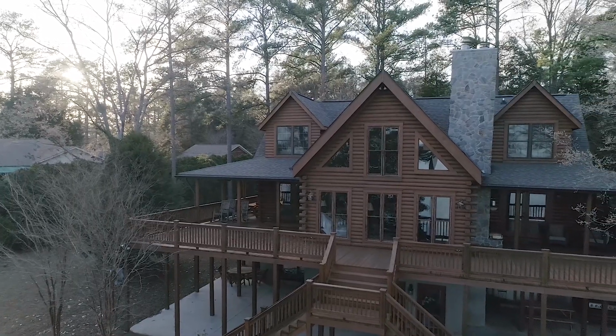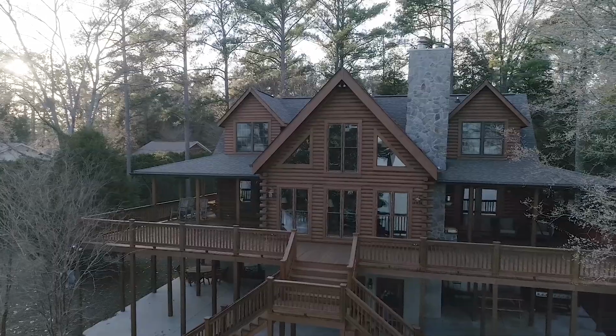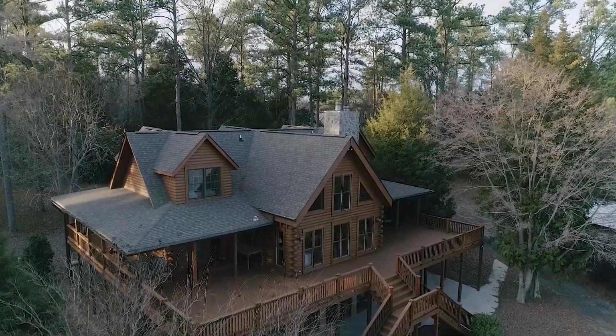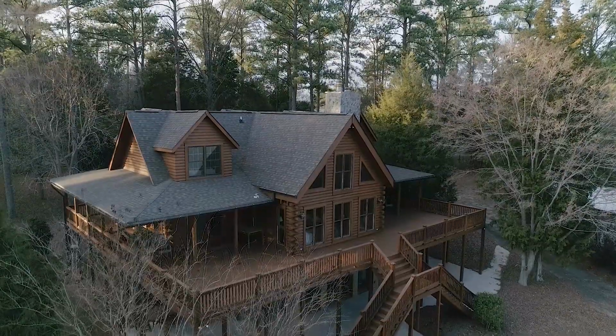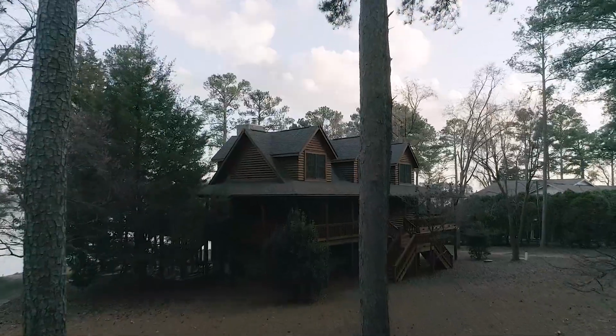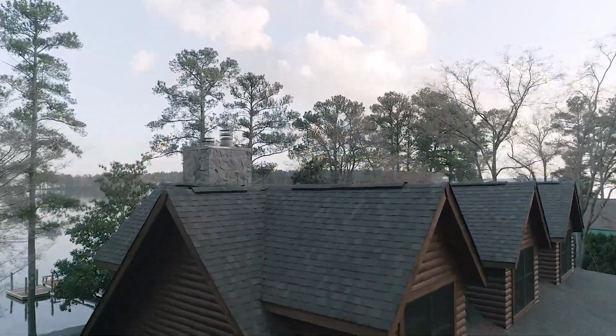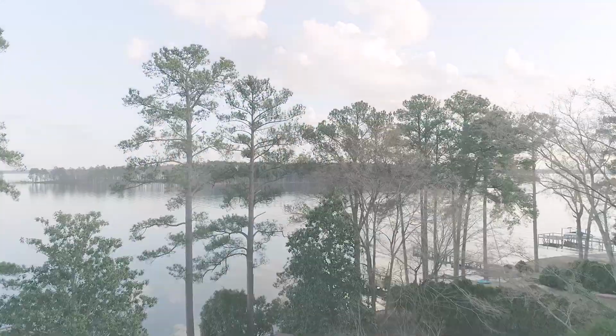Now that you've seen the kind of craftsmanship and attention to quality that goes into each and every Southland log home, all that's left is to create your own custom home. We're here to give you guidance and to help simplify the building process. So start making your log home dreams come true today.